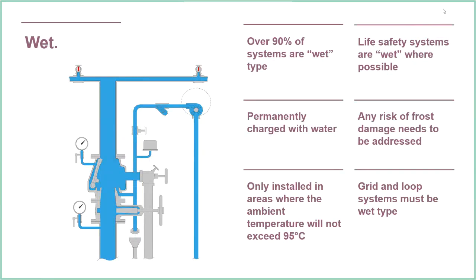You can use trace heating, which is a little electrical cable which runs over the pipe just to give a base amount of heat to stop it freezing. We can use lagging, so we can wrap the pipes up in a blanket basically to stop it from freezing. But over a large area, that becomes a little bit expensive and impractical. But those are two things we can do to address the danger of frost.